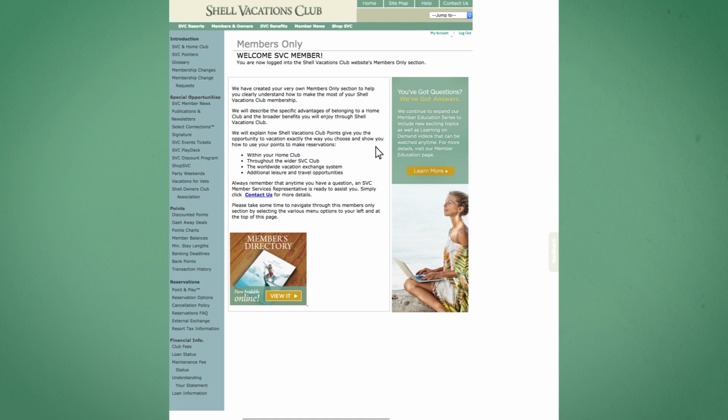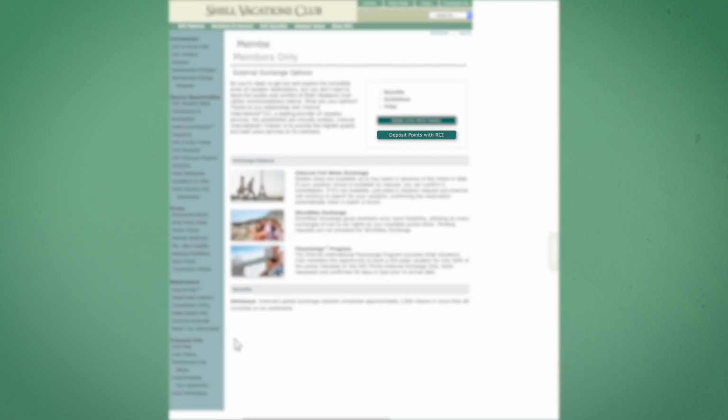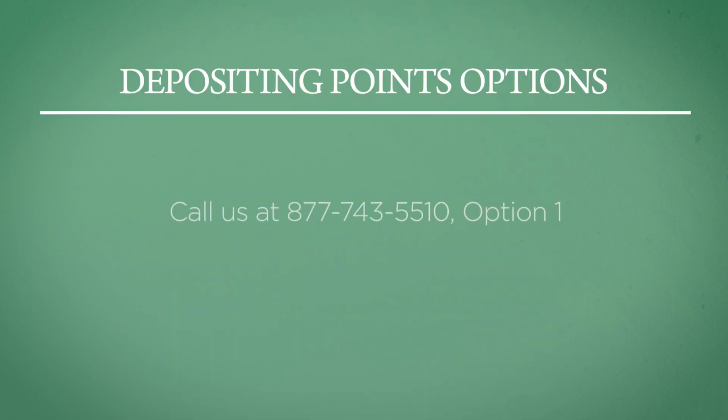Let's take a look at the 2 ways to deposit your points. The easiest way would be to log into shellvacationsclub.com and click on the external exchange link on the left-hand navigation bar, and then select Deposit My Points. Keep in mind though that this is a final transaction, so make sure that the points amounts and all the information you enter is accurate. The second way would be to call into member services and speak to one of our wonderful SVC agents. They would be more than happy to help you.